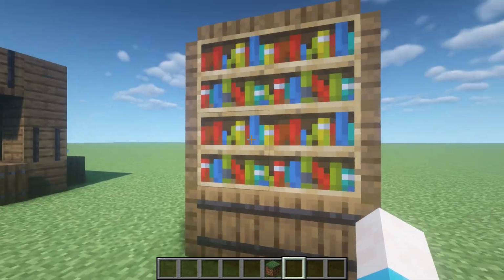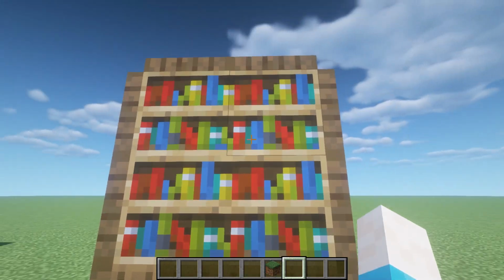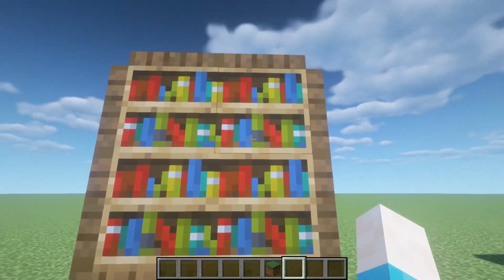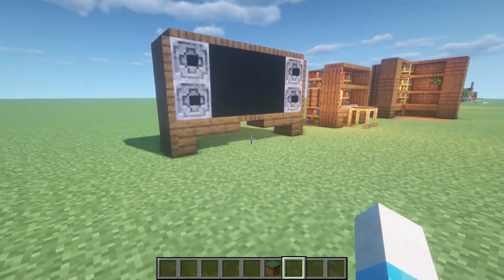Next up is a simple little bookshelf design. Simple, two barrels underneath. Fill the top above that with two bookshelves on each side, and then just go around with some trapdoors and cover that over. Nice and simple one there.